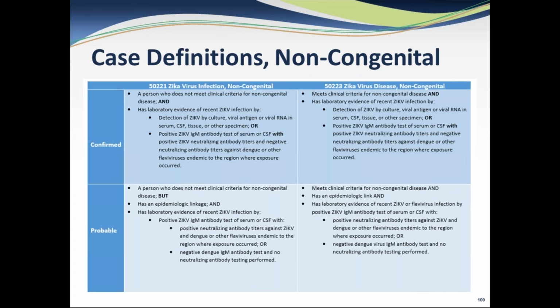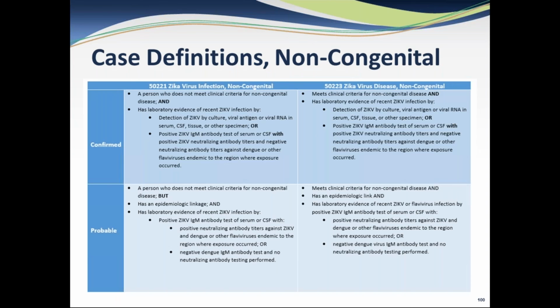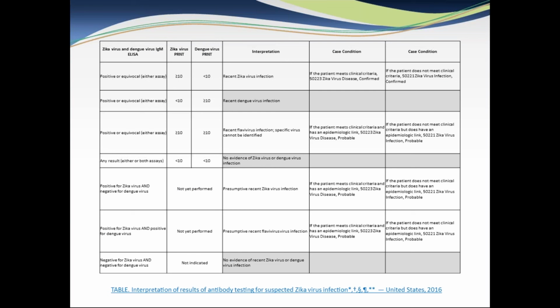I know having 4 different conditions, or categories, just for non-congenital cases is pretty confusing, or it can be. So if you want to talk through that before your first few or even down the road, I'd be happy to help you all with that.